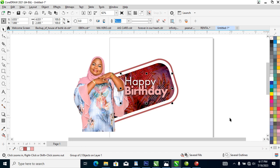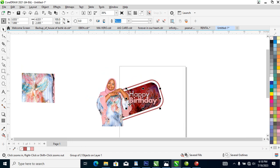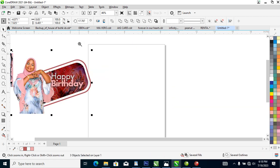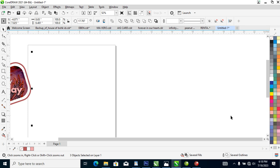So to become a very creative graphic designer, you just have to abide by this rule: make use of what you are being presented, what you are being given to make use of, which is a picture. So right now, can you see, isn't this lovely? So that's that.